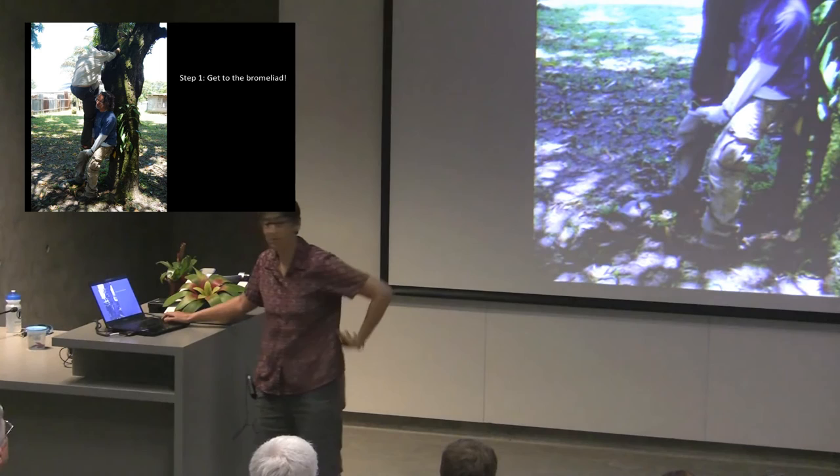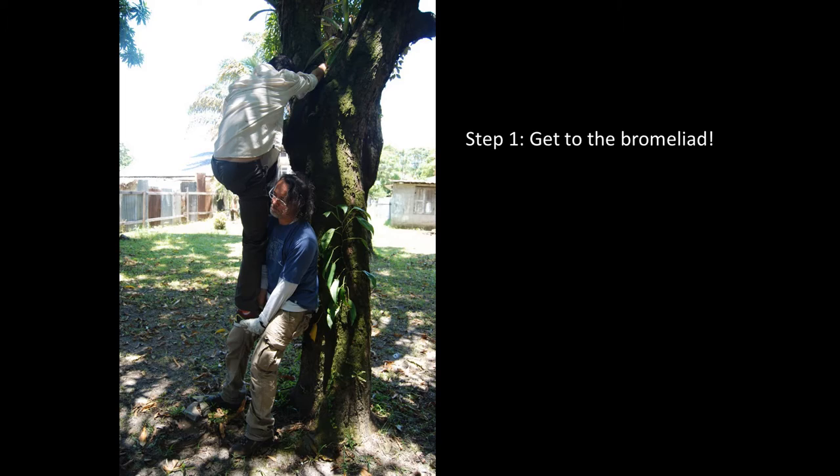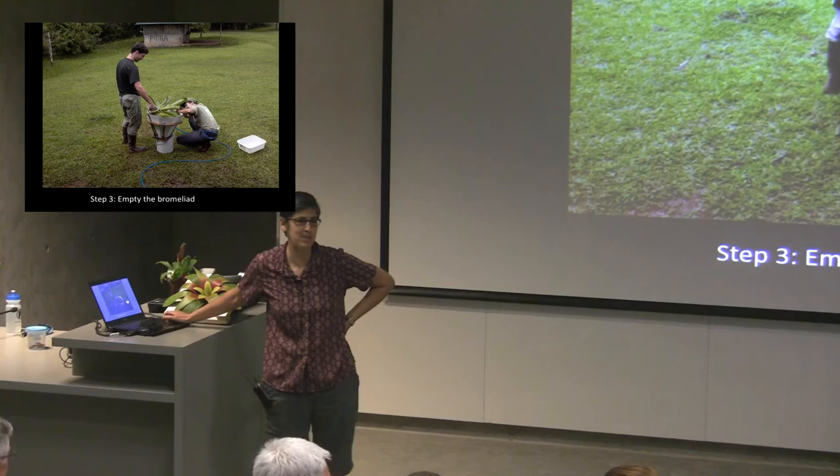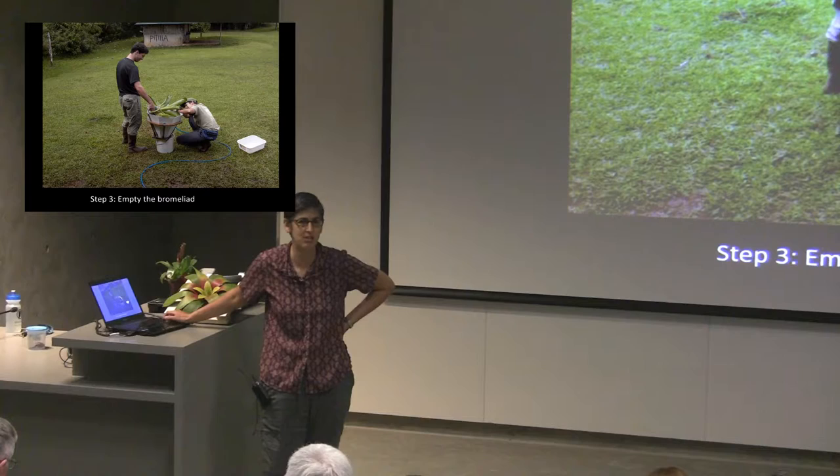The first step is just to get to the bromeliad. This can be challenging at times. Sometimes we've even used ropes to get up trees. Then we measure various things about the bromeliad: how many leaves, how much water it carries, that kind of stuff. Next step is to empty out the bromeliad. Here I'm washing a bromeliad. We use pipetting, washing, or dissecting, depending on the question in the system.